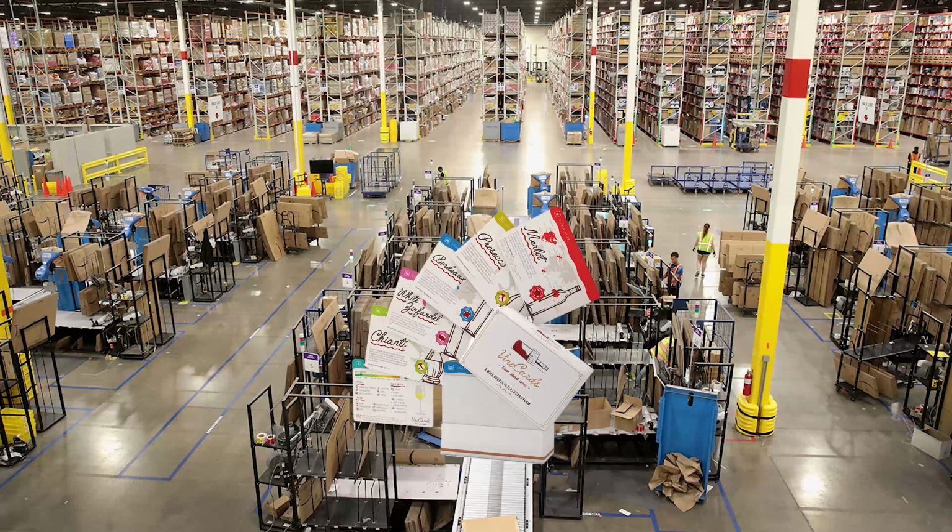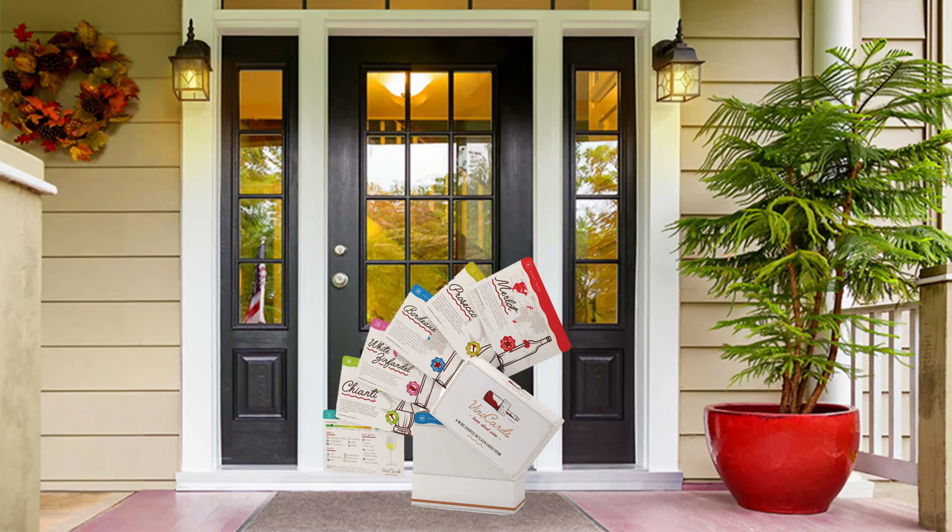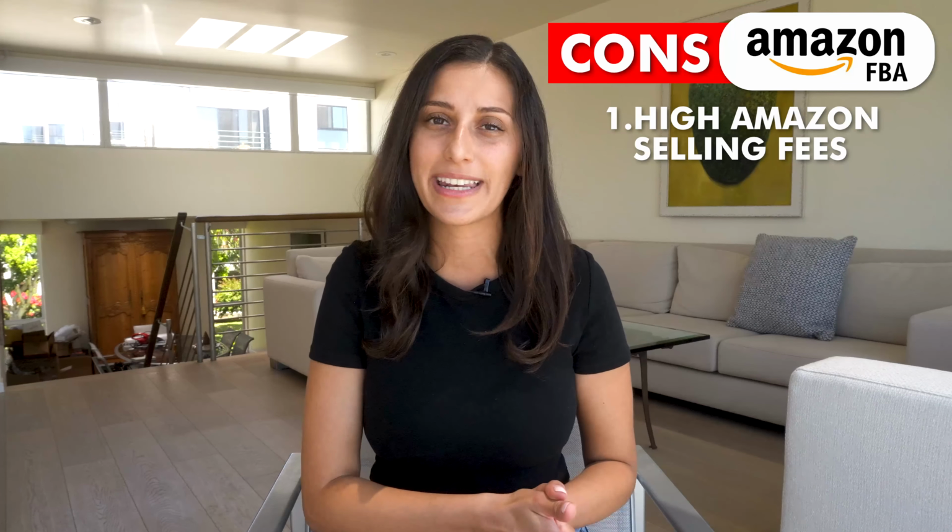Because with FBA, Amazon's handling all of your inventory storage, sending it out to customers, and any returns that may come through, there are some selling fees associated with that. You'll have to pay for using the Amazon site first, so there is a monthly charge for this. There's also a percentage that they take from you each month. So there are some high fees associated with this. I go into more detail what these fees actually are, the percentages, and what your monthly costs may be just to sell with FBA. So I'll link that video up above for you guys.